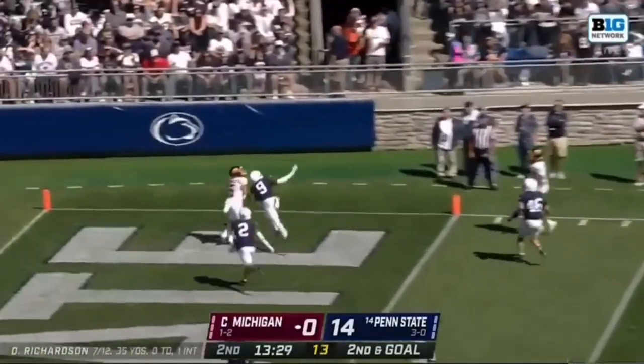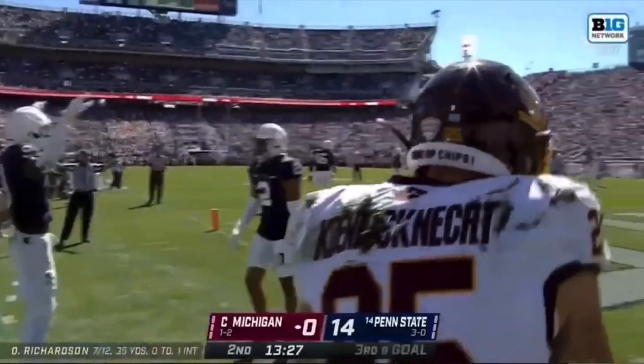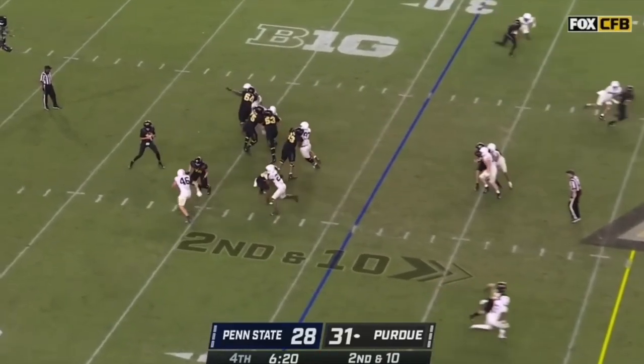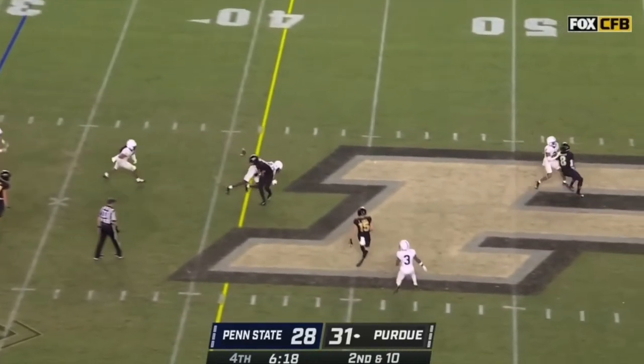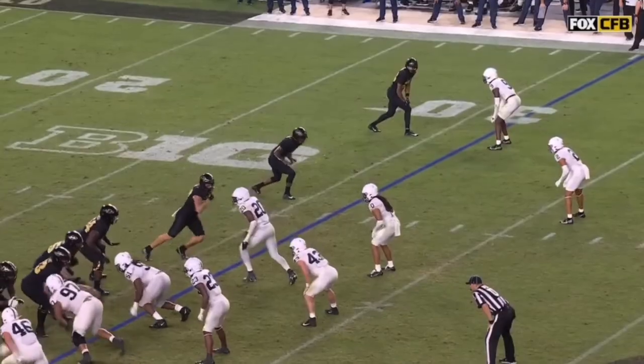Richardson on second down and goal, throwing for the end zone, broken up by Joey Porter Jr. That's a great play by Joey Porter Jr. They get it off, O'Connell underneath and incomplete. Great defense by Joey Porter Jr.